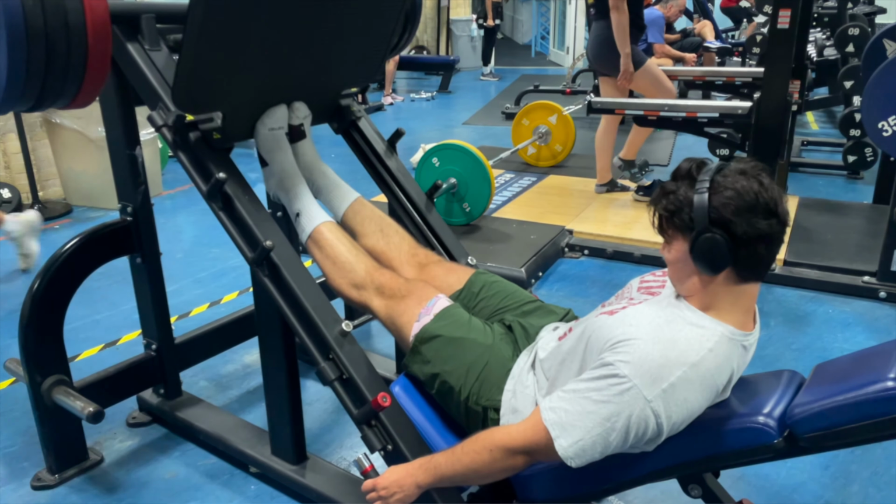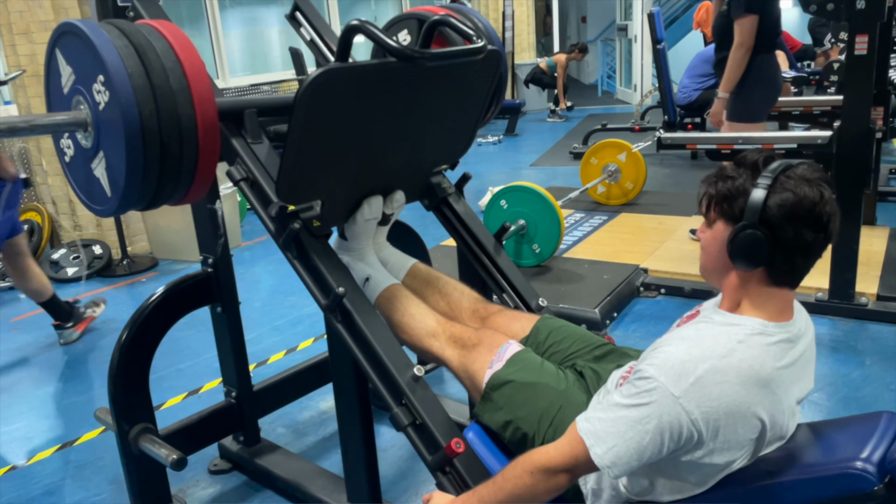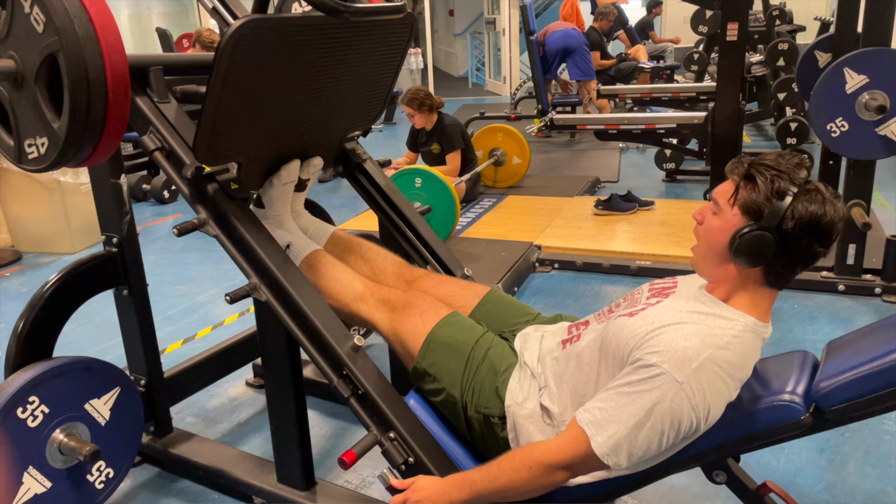This is my favorite calf variation by far. It's the only one I feel a strong contraction with. I also get a nice stretch at the bottom, which is very important for calf growth. And I see way better results using that higher rep range as well. Again, make sure to pause in your contraction, and pause in the stretch, and go to complete failure.